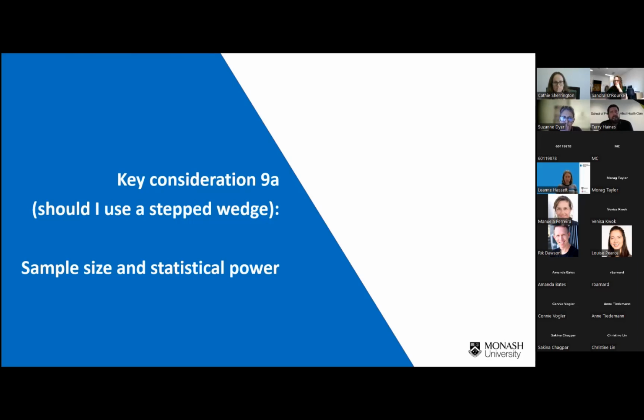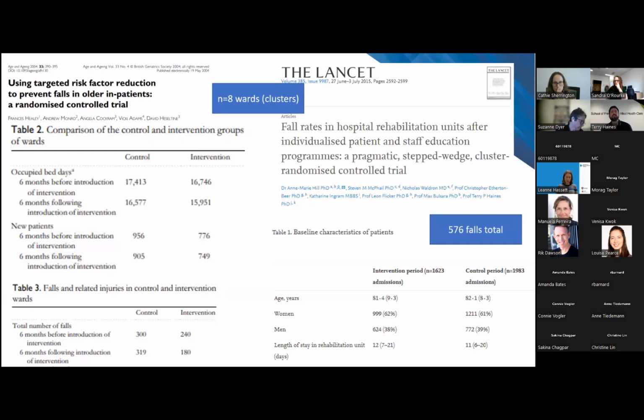Next consideration. Now I've divided this consideration, this sample size and statistical power consideration, into 3 parts. So the first part of the sample size consideration is power. On the left of the screen, I have the Francis Healy study. It's a table about participants that I showed you earlier. And also I've added table 3 on the left, which includes the number of falls in each of those periods. On the right, I have a study by Anne-Marie Hill conducted on rehabilitation wards in Western Australia.